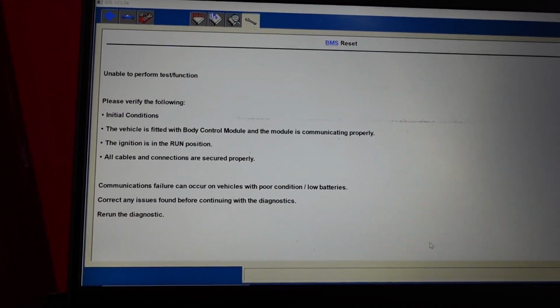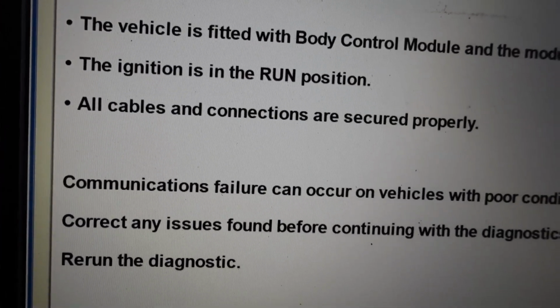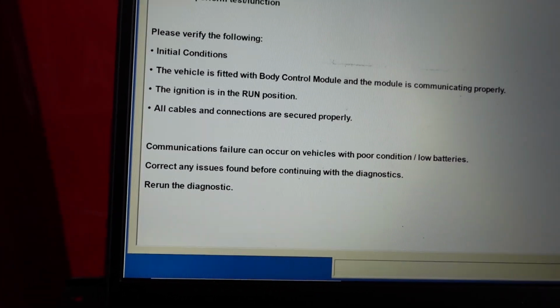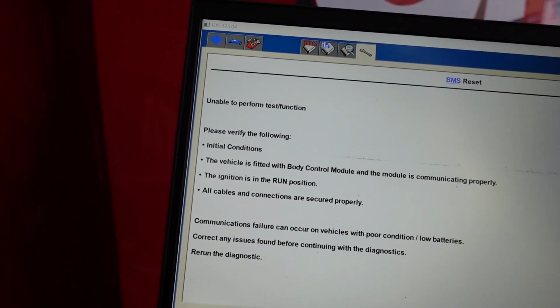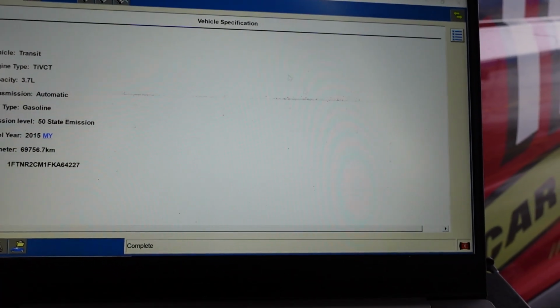So we're going to see if this... So it doesn't like this. Not sure why that's doing that. We should be able to complete this procedure. I don't like the fact we can't do that. So I'm going to go ahead and exit out and get back to the main menu. I'll try and do my TPMS learn at this point.